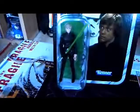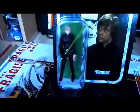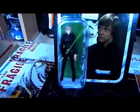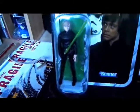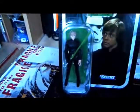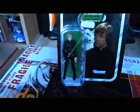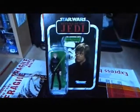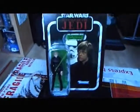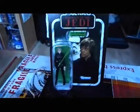and this figure has articulation in the wrist, in that they turn, rotate clockwise and anti-clockwise, plus they also bend at the wrist, so you can see why his wrist there looks a bit fat. That's just because of the joints they put in there. So this is an excellent figure, highly recommend it if you can get it for this cheap, especially on a Revenge of the Jedi card. So there you go, Luke Skywalker Endor capture.